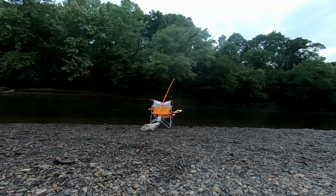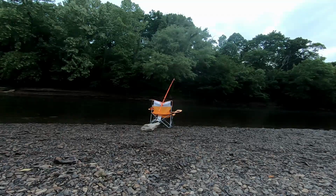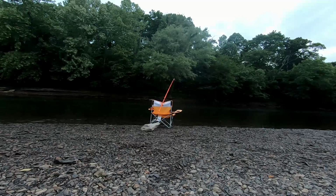Kind of got swept, like it didn't get pinned out there in the center. Mm-hmm. Kind of got swept to the side. I'm gonna have to reset it.